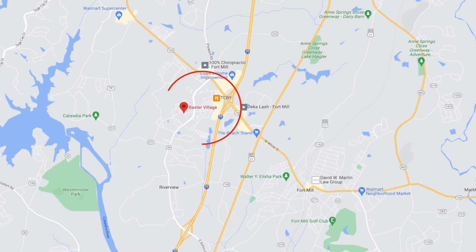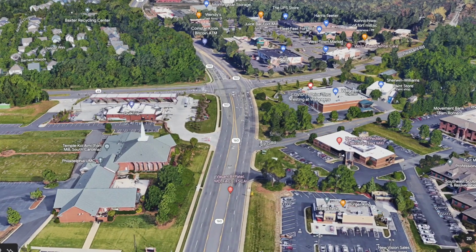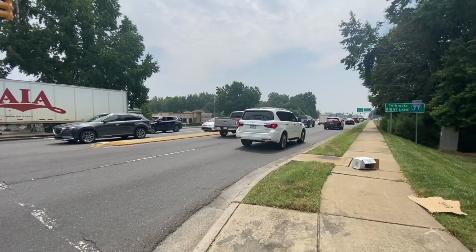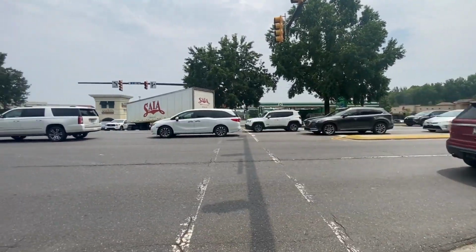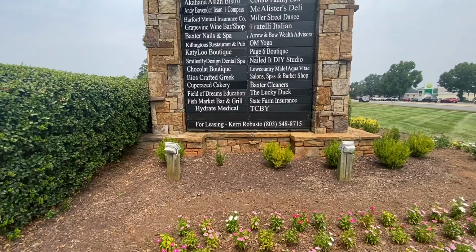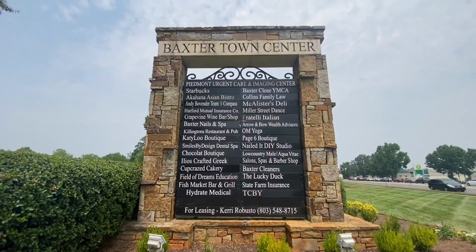One thing to note with Baxter Village though is, hey, it is right off of 160 right here in I-77, and 160 is a very busy road. That's a 4-lane road. They did do a good job at getting stoplights put in to allow you to ingress and egress easily, but just be aware, hey, it's gonna be a lot of traffic, but everything you need is right here. Just across the street is Lowe's and Publix and loads more stores. So Baxter Village really is amazingly located, but let's go see the neighborhood. Let's go see some houses.